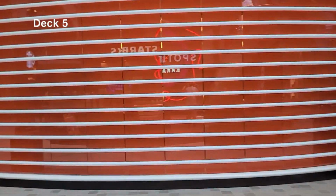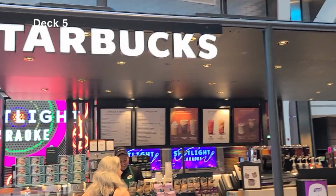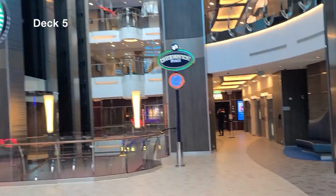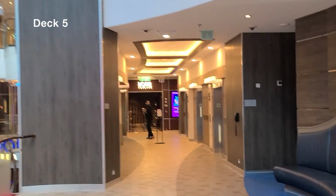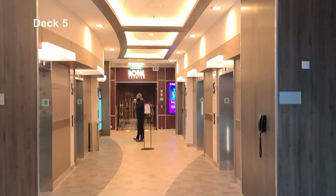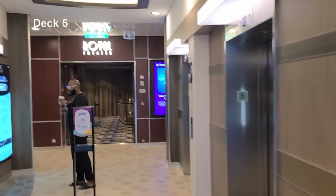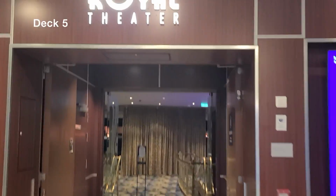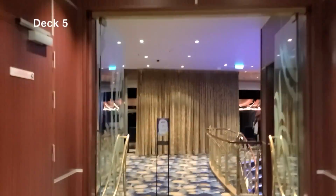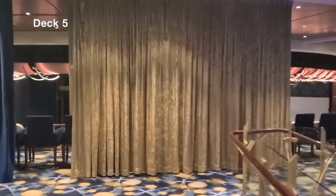And then we have Boleros, which is a nice little bar with live music. And then one of my favorites, Starbucks, which you have to pay for. That's okay, though. We love our Starbucks. And coming through here, the elevator section, we're going to make our way into the massive Royal Theater, which is where Royal is really known for having a lot of cool shows, like a tap dancing show, a singing show, a superhero show. I would definitely watch all of them.